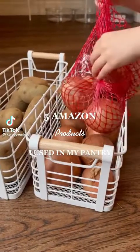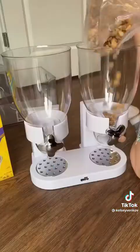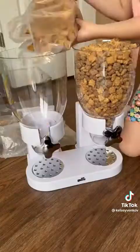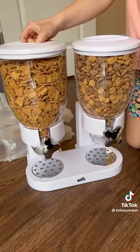Five Amazon products I use to organize my pantry. First are the iconic cereal dispensers. You know you've seen them here on TikTok. They went viral and for good reason. They remind me of a continental breakfast. They come in so handy and they take about 1.5 bags of cereal to fill.